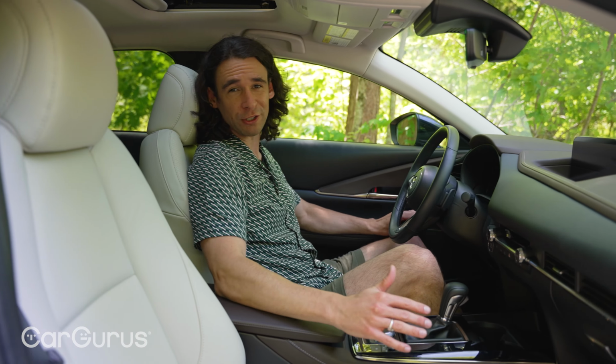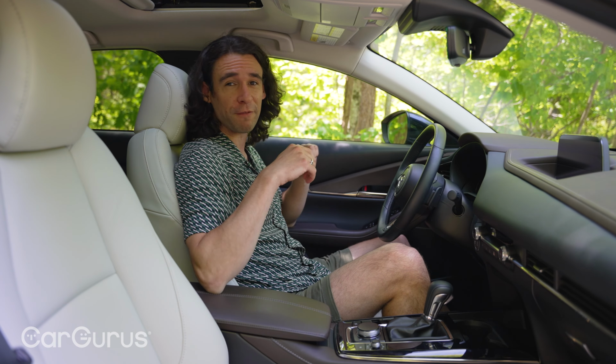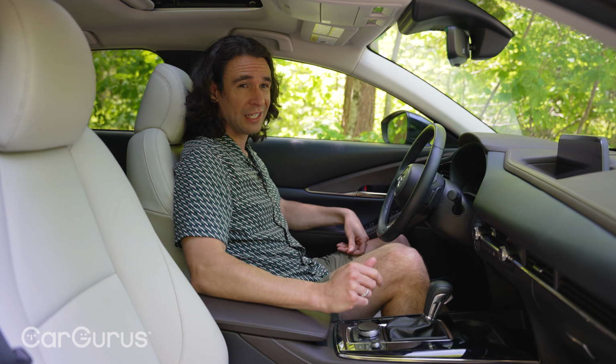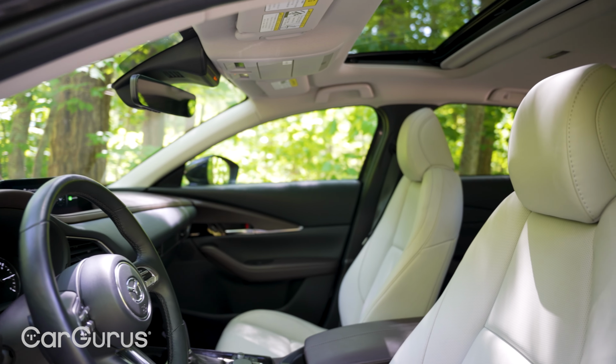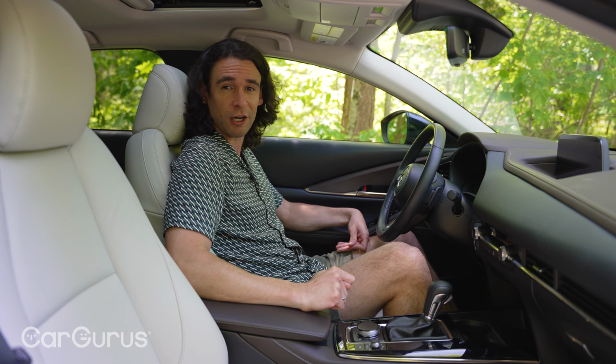Simplicity and good quality are the foundations of a Mazda interior. This one, no different. The seats are very, very supportive. The only issue, the high sill, the short windows. Even on that side and the passenger side, it actually blocks out some of the side view mirror, and out the back, you can barely see. But looking straight ahead, this is a very comfortable car to be in.